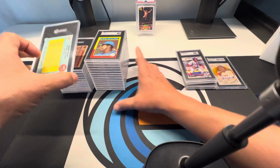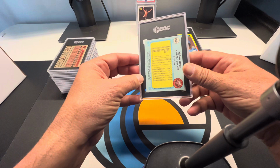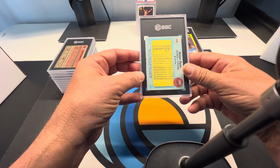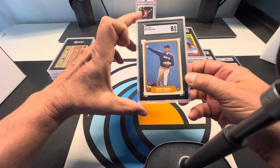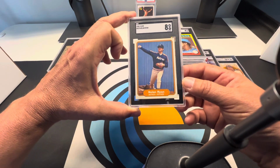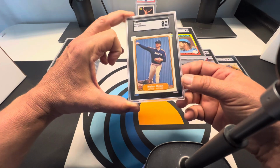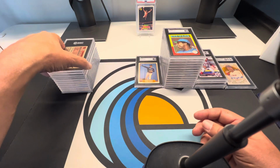So next we've got a Nolan Ryan. I think this is an 81 Fleer, an 82... Is this 82 Fleer? Yeah, 82 Fleer. That's not too bad. There's an 8. This card literally came straight from the factory set. Had never seen the light of day. Went into a sleeve and straight to SGC. So I guess that's as good as we're going to get here.